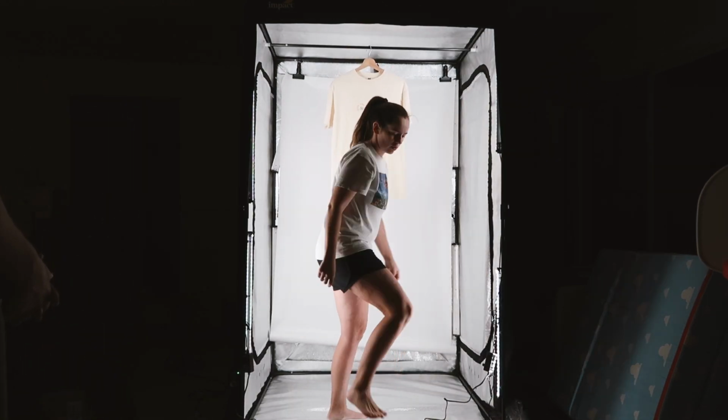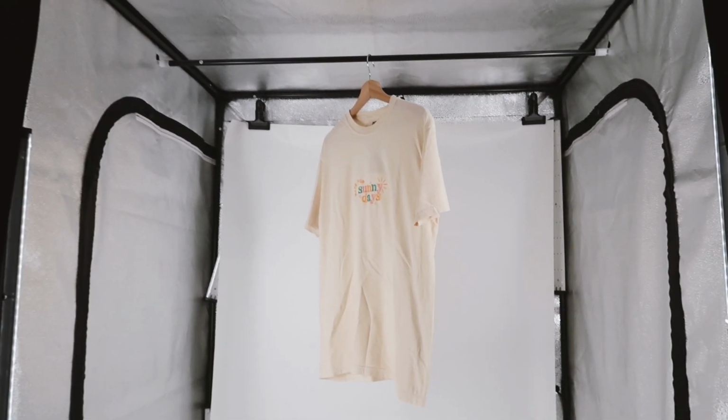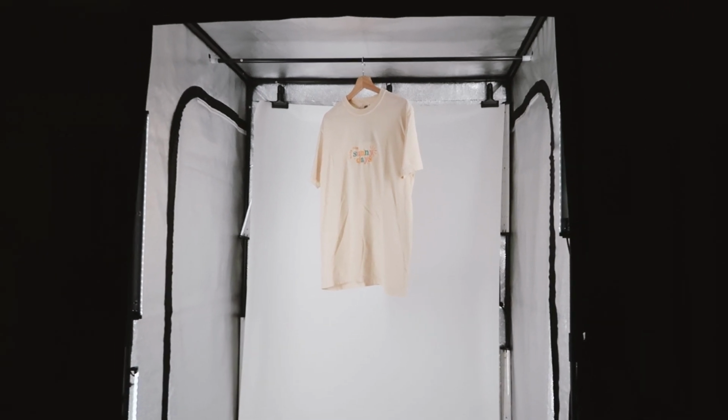It comes with this garment rack that you're supposed to stick through these holes in the top, but I feel like it's too high up because when you take a picture of the shirt, you get the clamps in the background, so we'll have to figure that out.